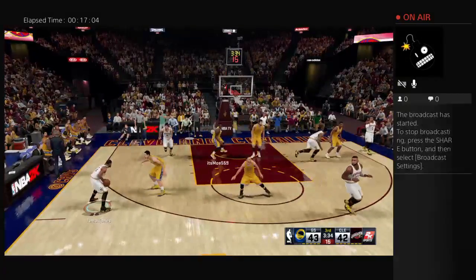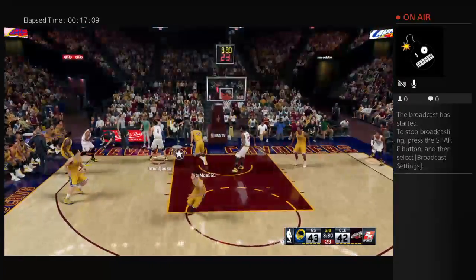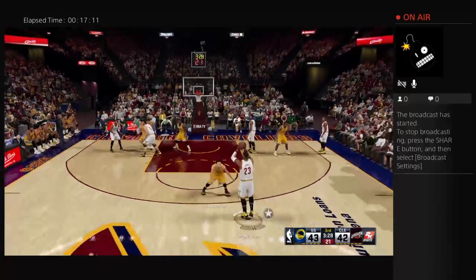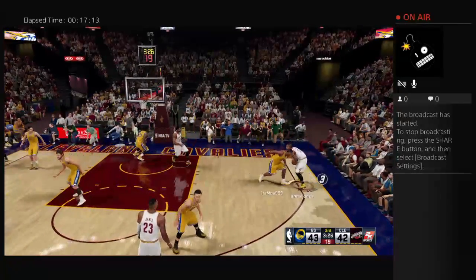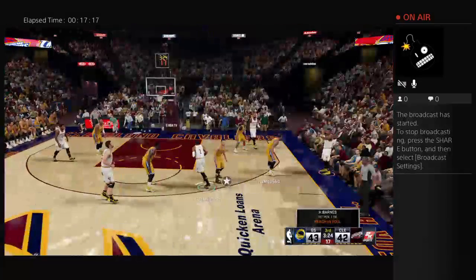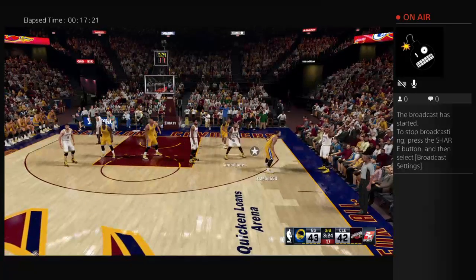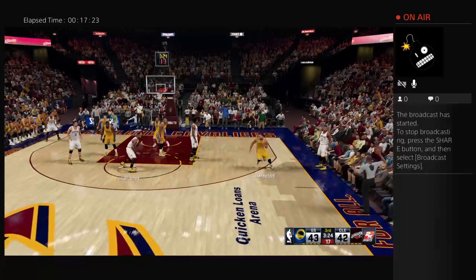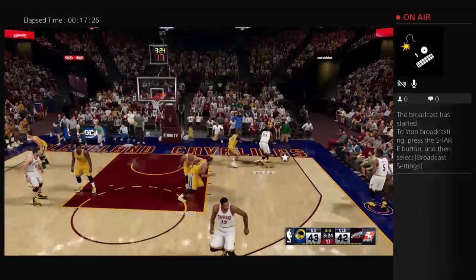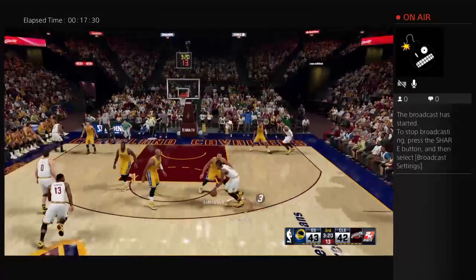Irving against Thompson. Love with the screen on Thompson. Love the pass to Irving. And it's Harrison Barnes with the foul. That is his first foul of the game. And the Warriors with some changes. Speights checked in for Bogut. Iguodala comes in for Harrison Barnes. And it's Barbosa in for Klay Thompson.